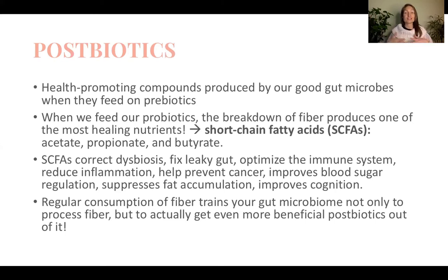But these short chain fatty acids essentially go throughout our body and really affect so many different systems and functions in our body in positive ways. Short-chain fatty acids also help to correct dysbiosis, that imbalance of the good and bad bacteria, and help to fix leaky gut. I didn't have a chance to talk about this, but you might have heard about leaky gut. If not, this is actually one of the reasons that gluten is such a problem. Gluten has been shown, especially the variety of wheat and gluten-containing products that we eat today, to contribute to intestinal permeability.